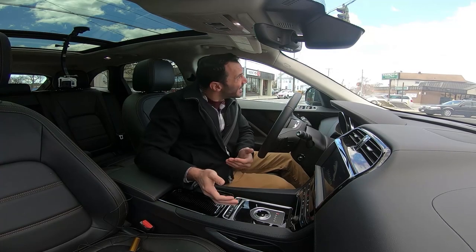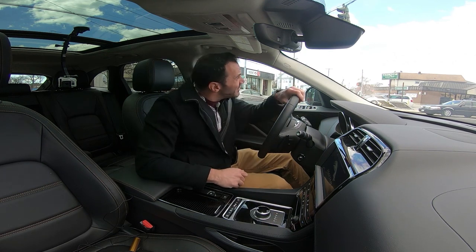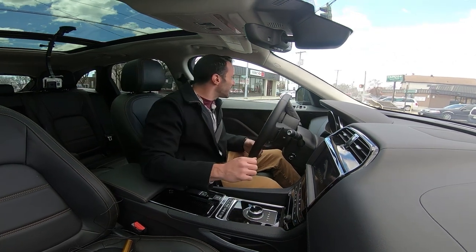Please, give me my shift knob. Oh, thank you. Silly feature. I don't know why I like it so much.